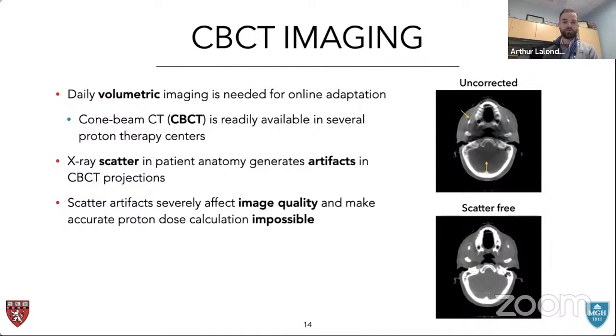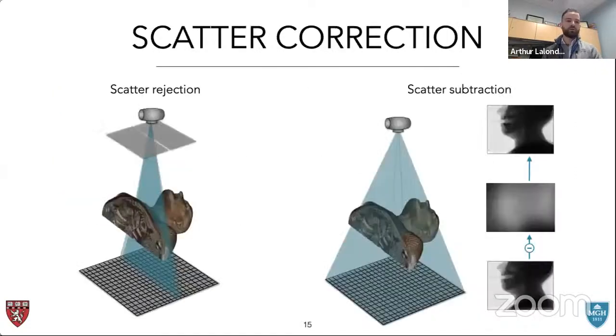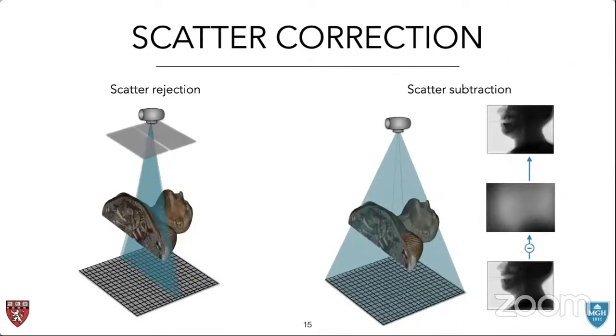And if we reconstruct the images without accounting for those, we get substantial artifacts that would make those calculations impossible, especially for proton therapy. So there's basically no way to obtain a reliable dose calculation on an uncorrected cone beam CT image if we don't account for scatter. There are several ways of correcting for scatter artifacts. The first one is to physically limit the amount of scatter that is being generated or detected. We'll call that scatter rejection.